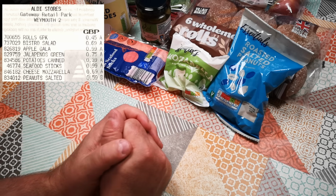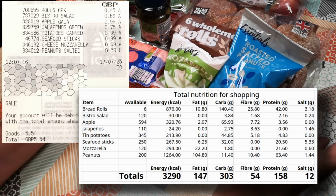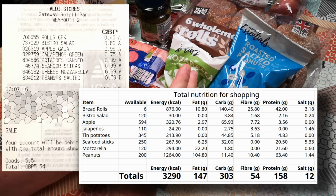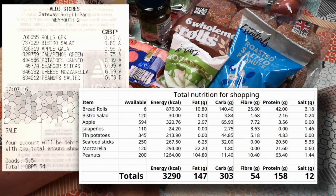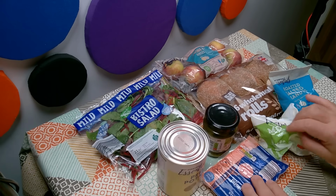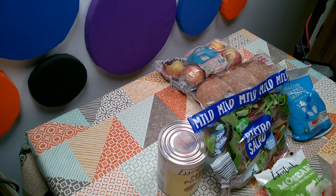That brings the total haul to £5.54, which is actually a rather good price for this series. Is that because I went to Aldi? It might be, but what I'm going to do before the end of this video is go back out and price exactly these items from a few other supermarkets, and we'll see how they compare. I think Aldi and Lidl are probably cheaper than some of the other supermarkets, although it very much depends on the kinds of things you buy.